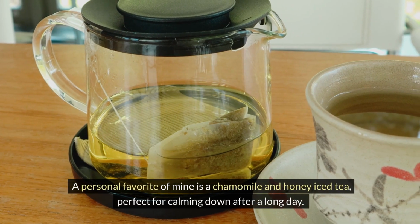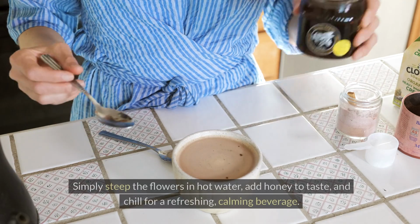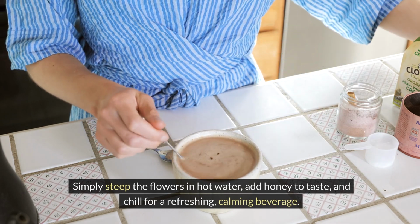A personal favorite of mine is a chamomile and honey iced tea, perfect for calming down after a long day. Simply steep the flowers in hot water, add honey to taste, and chill for a refreshing, calming beverage.